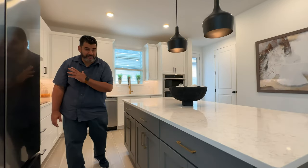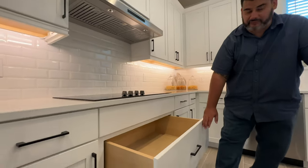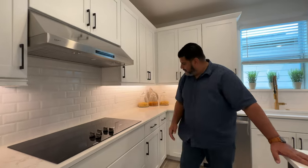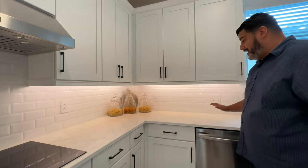Soft slam. Look at that, right? And then you got white on this side with the pan drawers. I love the pan drawers. Those are nice, with the black accent handles. Very nice. Then we have this white marbling quartz on top of the island and the runs.